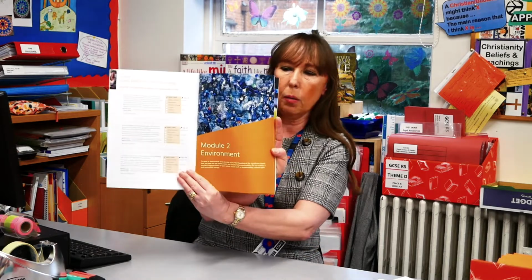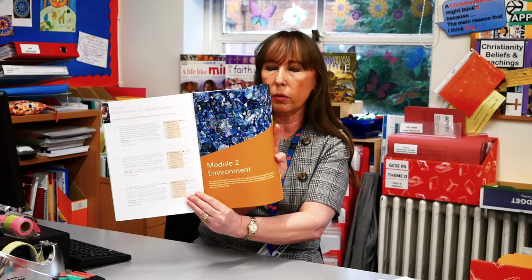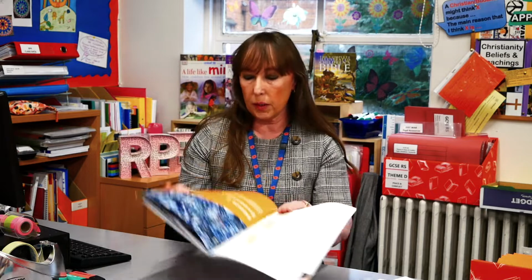Module 2 is all about the environment, what's going on, who's responsible for making changes, what can we as individuals do, collectively as groups, what can we do within our own communities, and then looking globally what is happening.